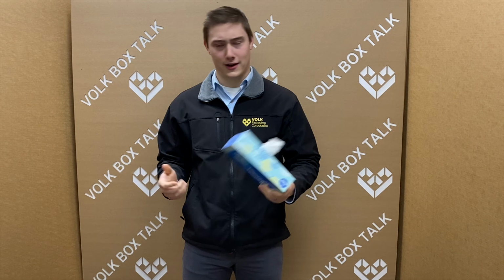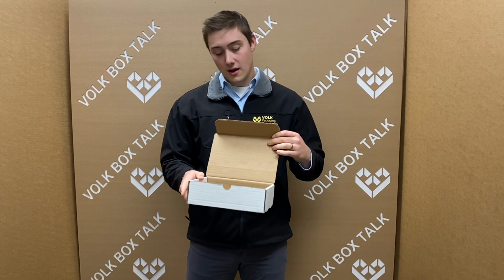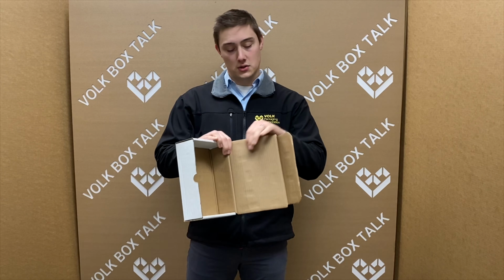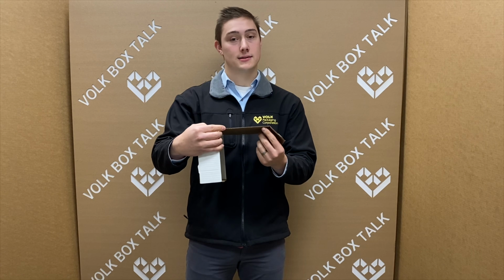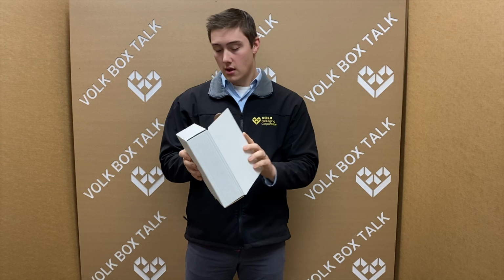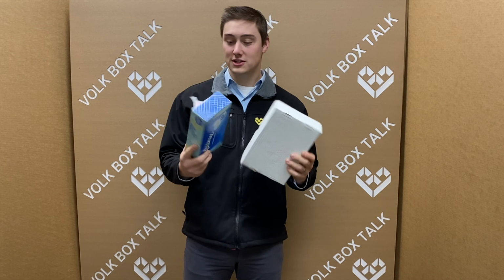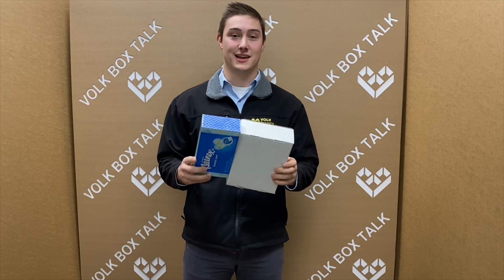Now, let's talk about corrugated. Corrugated, however, unlike cardboard, is made up of three layers of paper. First, you have your inside liner, then you have your medium, which is where you can see these little air pockets on a corrugated box, which are called flutes. And then you have your outside liner. Unlike cardboard, which is basically just one layer of paper, well, a thick paper, it's just not the same.